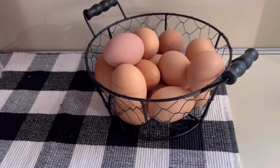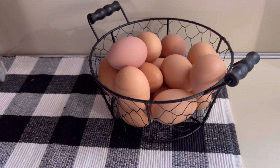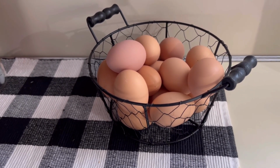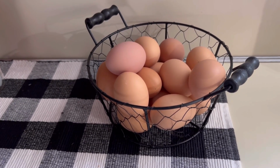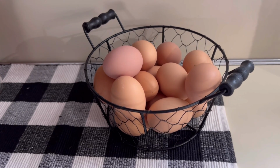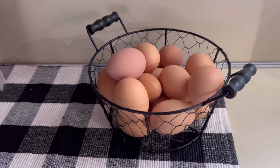But I wanted to let you know, in case you were wondering, eggs have dropped in price a little bit, and they were $4.73 instead of $4.99 a dozen at Aldi. So go to Aldi to get your eggs, and not Walmart. Someone told me Walmart eggs are $8. Don't go there. Go to Aldi, $4.73.